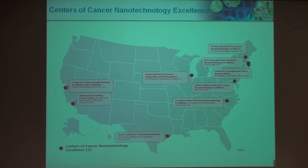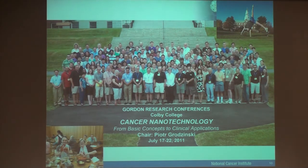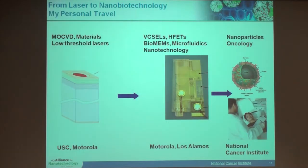So from the programmatic standpoint, as I mentioned, we have a number of centers of excellence, and there are 9 of them across the country. And there are a number of different flavors of awards, which are color-coded here at the bottom. And training centers are one of them, and you have one here in Illinois. We try to provide opportunities for people who work in nanotechnology and cancer together. We organized the first Cancer Nanotechnology Gordon Conference, which took place last year in Maine, and brought, as you see here, over 150 people, and we'll have another one next year, and I hope that some of you will be able to attend that. Jim Baker from University of Michigan will be chairing the meeting.